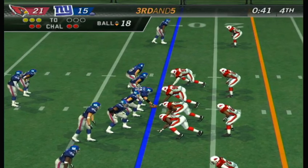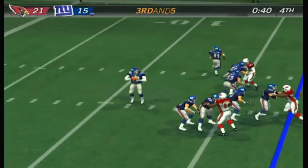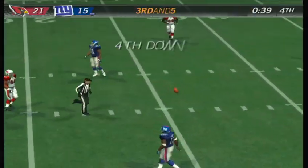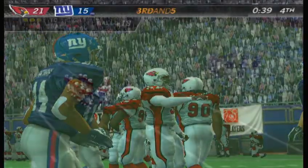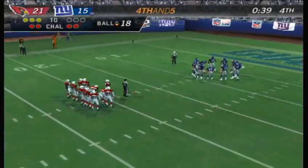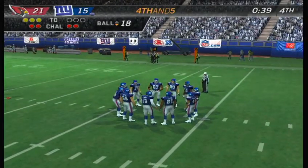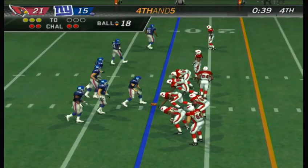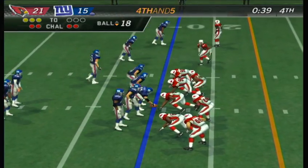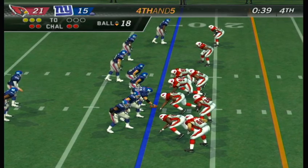Arizona comes out in their nickel package. Gets the pass off, and he makes no, he can't hold it in. He just dropped his 4th pass. This could be their last chance if they can't get the first here. This is a situation where they just have to go for it.